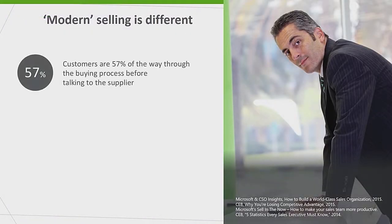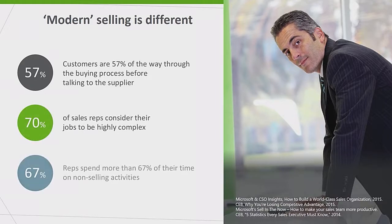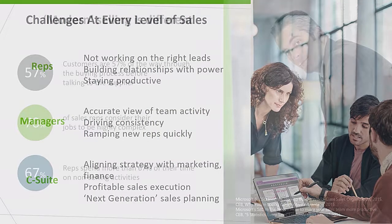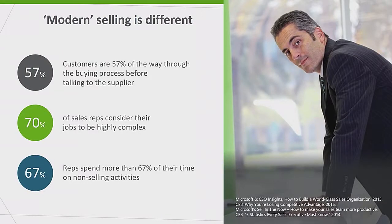So in terms of modern selling, you've seen all of these stats, certainly from any modern CRM presentation that you've been looking at. And these are the things that are affecting the sales leaders that we're talking to. So, customers are much more educated. They're a large part of the way through their CRM buying cycle by the time they ever reach out to you. So that's something we're going to talk about today.